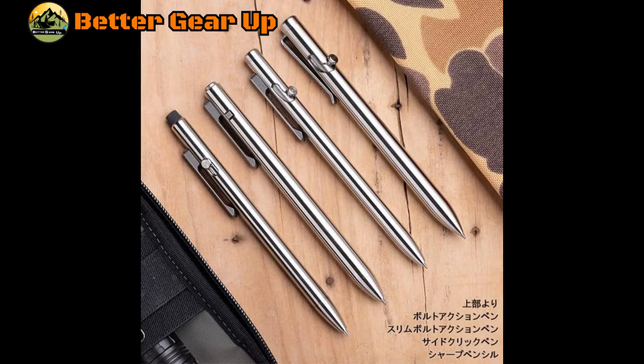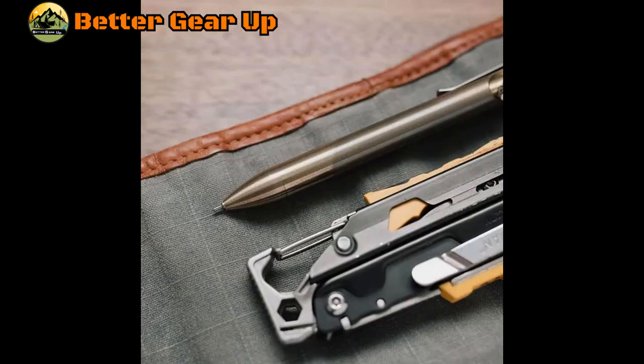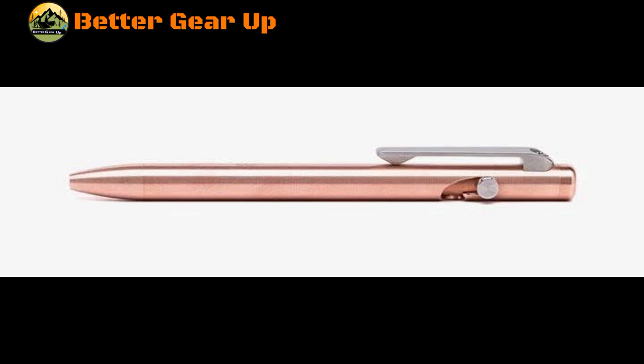Next, check out the Tactile Turnbolt Action Pen. This isn't just a pen, it's a sleek, stylish writing instrument that's also a conversation starter. It's built to last and gives you that satisfying click every time you use it. These selections are not only functional, but also have that wow factor that makes them fun to carry around.